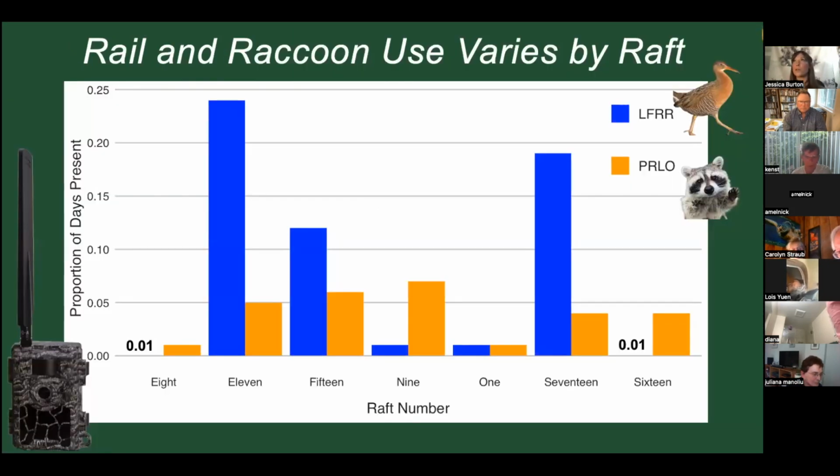So this is an overview of our data just to visualize. On the y-axis, we have proportion of days present by either rails in blue or raccoons in orange. And on the x-axis, we have the raft number. And you can see that different rafts are used at different frequencies by the rails. However, raccoon use looks a little bit more consistent. And this could indicate that the raccoons are using the rafts a bit more opportunistically.